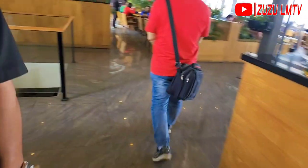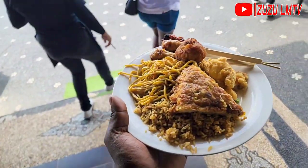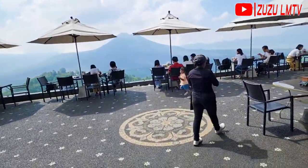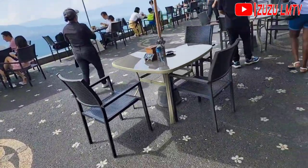So we grab a plate from there and go around. No worries. Thank you. So the food is very nice. I'm just about to turn off the camera so I can pick up my food. So this is what I put on my plate. Wow, the mountain is over there.